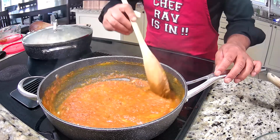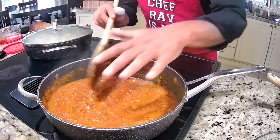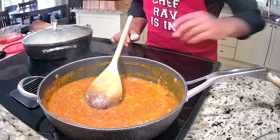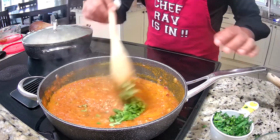So this is going to be on high heat. You can cover it for a bit. I add a bit of coriander to this as well, just so it mixes in well, basically. So high heat, we're going to do that for 5 minutes. I'm going to cover it.